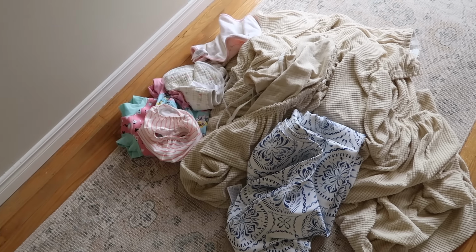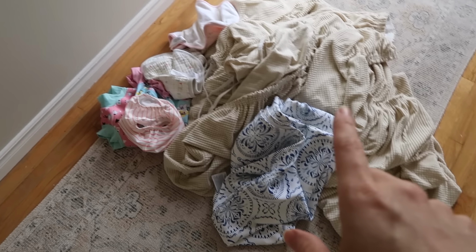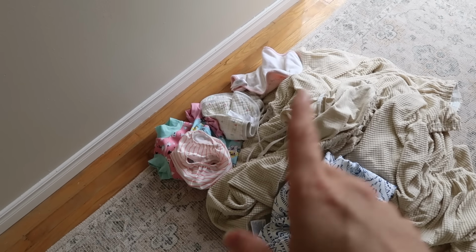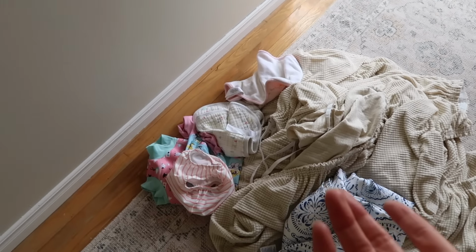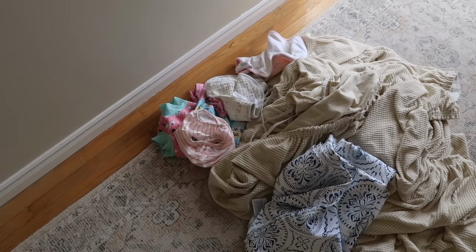Alrighty, here's more stuff that I'm going to be getting rid of. Old sofa covers, a tablecloth that I'm not using, and randomly some old burp cloths that I found, and some old swimsuits.